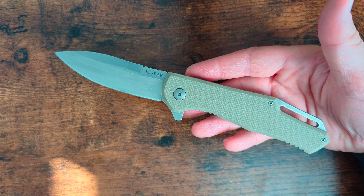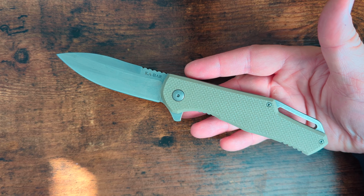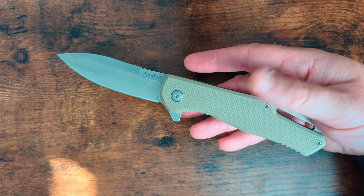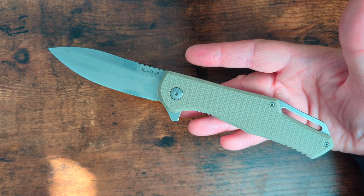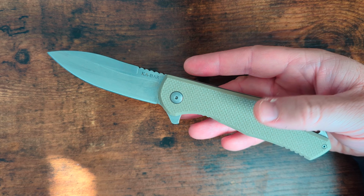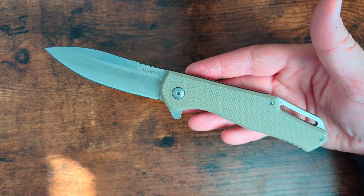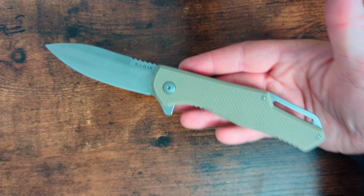kbar.com had these on sale for $30. And it is a great buy at that price. When I got mine, they were like $70. So you're getting more than half off. So get them while you can. The K-Bar Jarosz Flipper. That's Jarosz. Okay? All right.